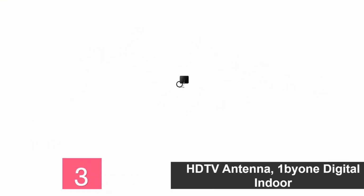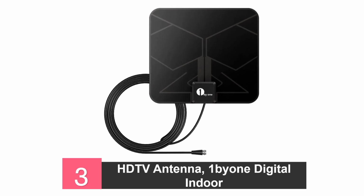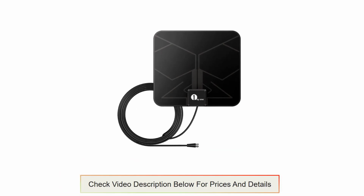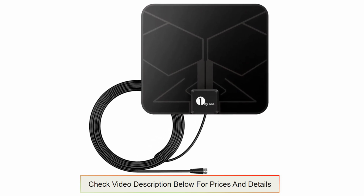At number 3, 1byone Indoor TV Antenna. This indoor antenna has an inline amplifier which increases the number of channels on the TV. Turning the amplifier on or off gives two signal modes from which to select the best option. Setting up is quite easy and doesn't require special tools.